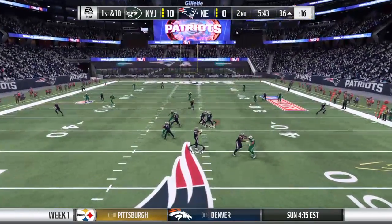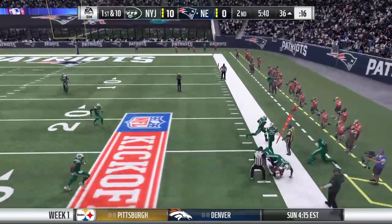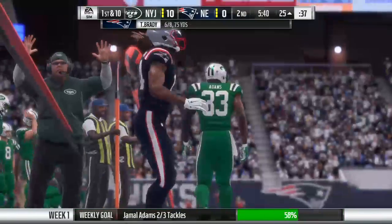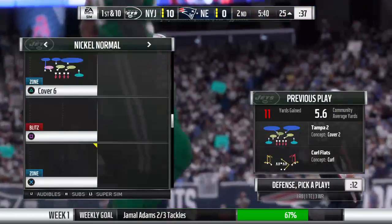Throwing on first down is Brady. Throw out right, taken in by Patterson. 11 more yards that go around, a first down as well. And now the passing game here in the second quarter starting to heat up a little bit.